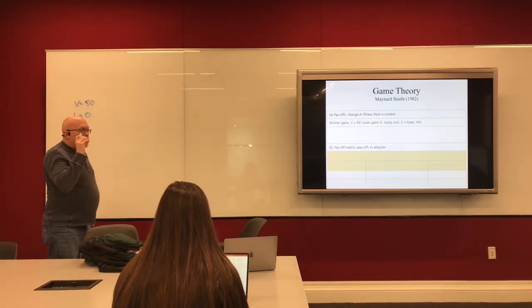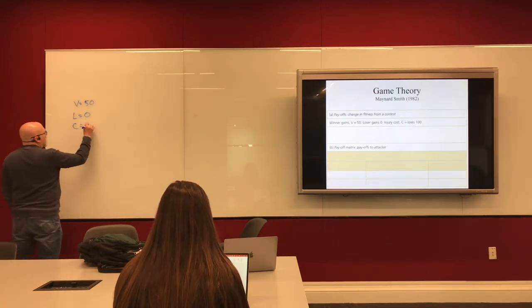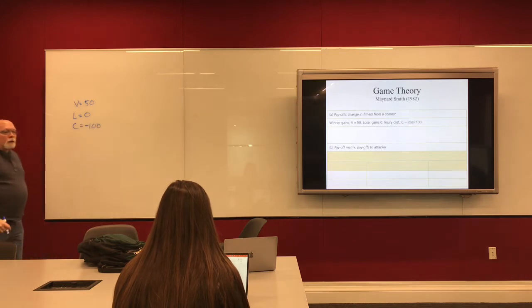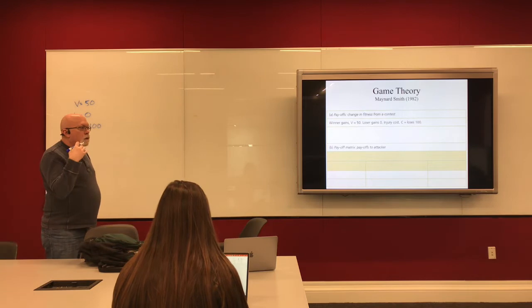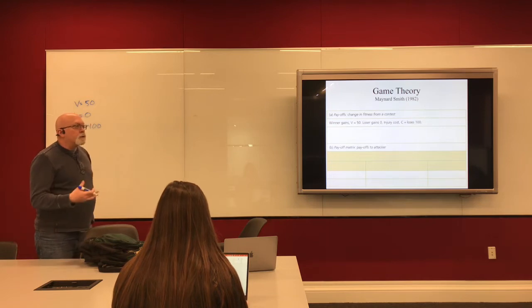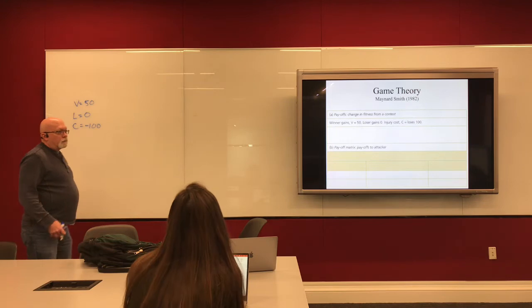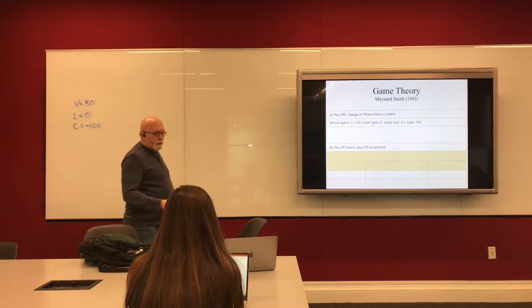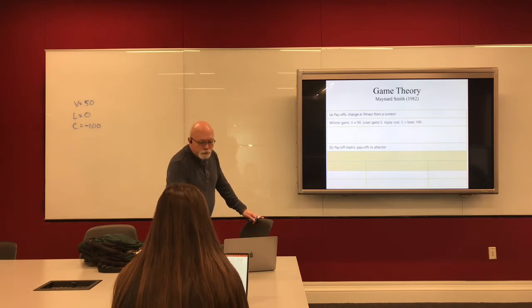But sometimes, because of the interaction, there is an injury cost, and the injury cost is minus 100. So if you are competing for a resource, and that competition becomes violent, it escalates, you could potentially be damaged in the process. So that's a negative hit of 100 units of energy or whatever. And so these are the payoffs and costs.